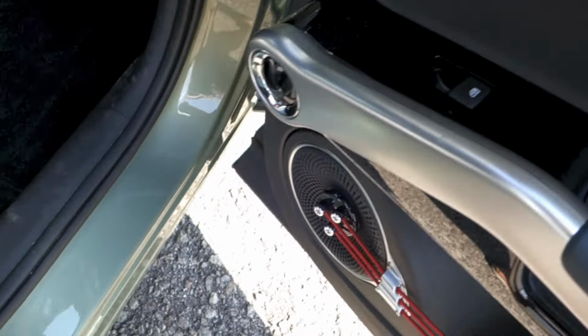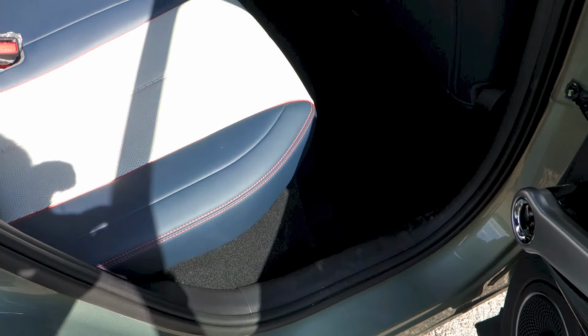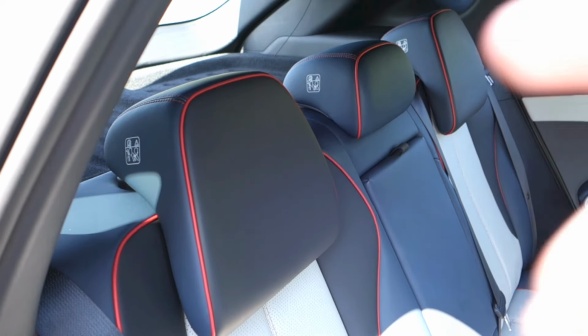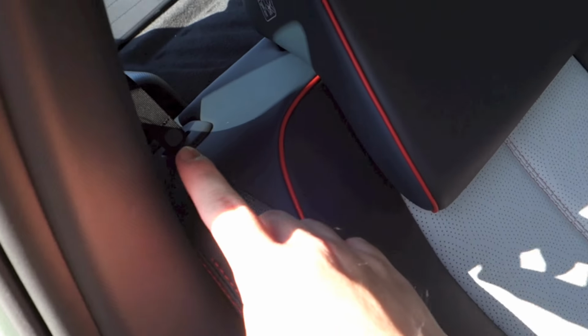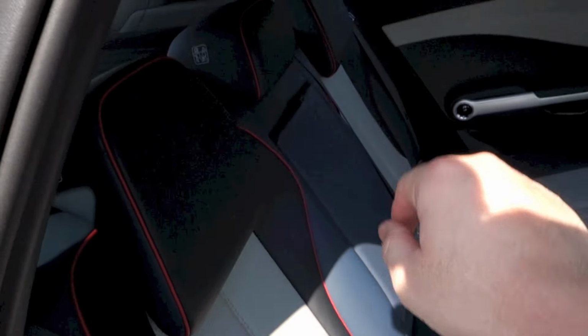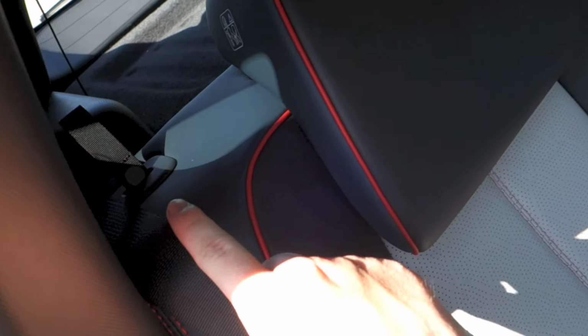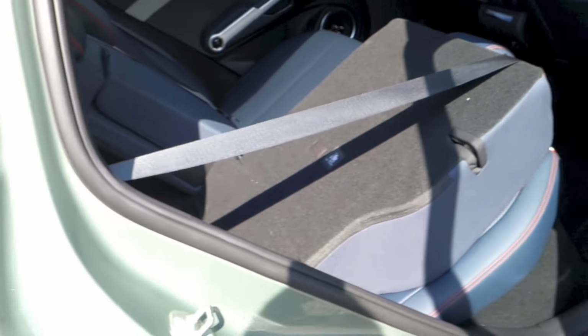Window control, speaker, storage, and the rear seat backs in this Atto 3 do fold. They split 60-40 when folding, and to fold them down, first make sure the headrests are all the way down. Then locate the straps on the sides of the outer two rear headrests. The one on that side folds down the left seat and the middle seat, while the one on this side folds down the right seat. Just pull it and flip the seat back down.